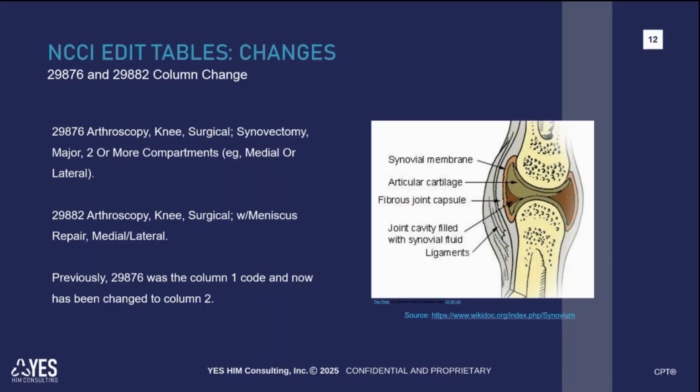So if you're someone who codes these a lot, maybe you're at an ambulatory surgical center, or you're in the professional fee setting and you work for an orthopedic doctor, and you're really used to adding the 59 to the 29882, just keep in mind that those two did switch. Your encoder should act accordingly, but I did find this to be interesting.